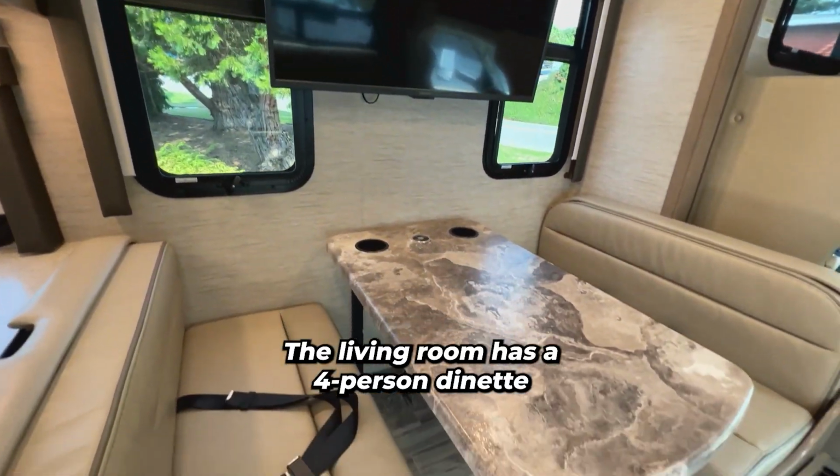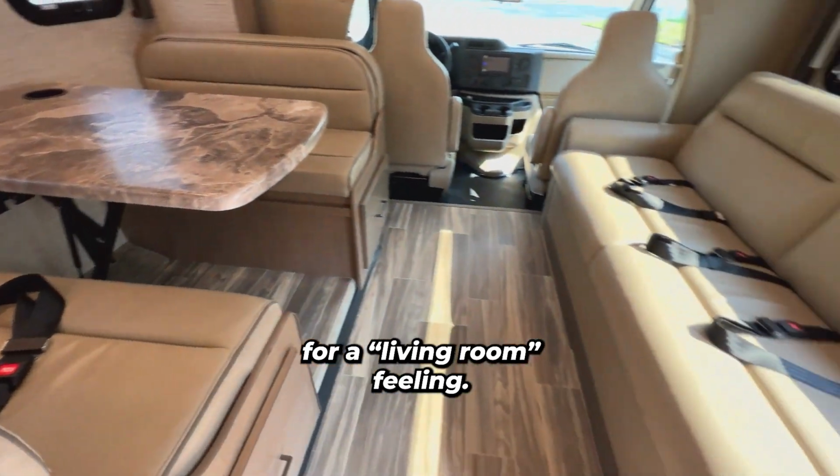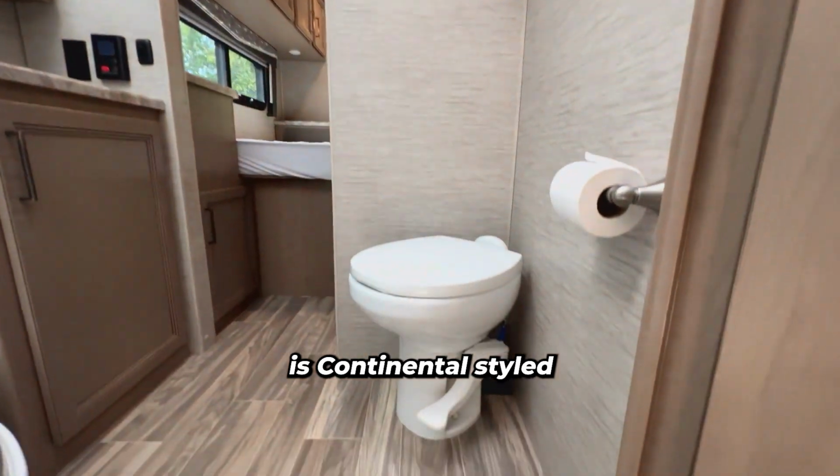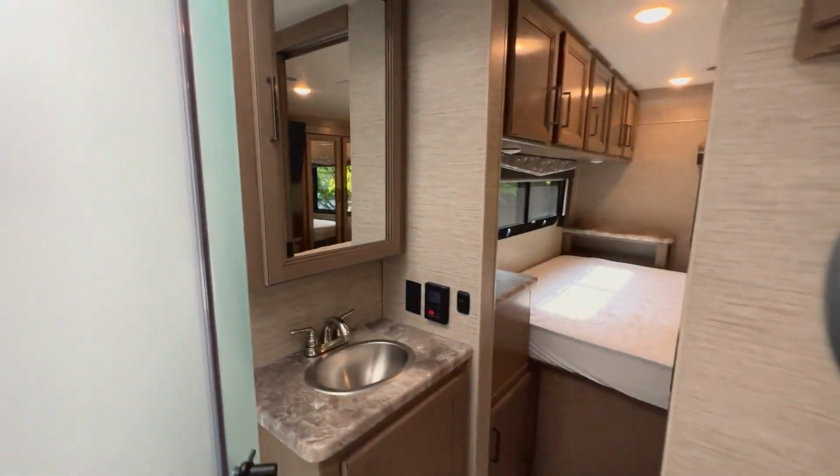The living room has a 4-person dinette across from the couch for a living room feeling. The mid-bathroom is Continental styled with a door from the living room and from the bedroom.